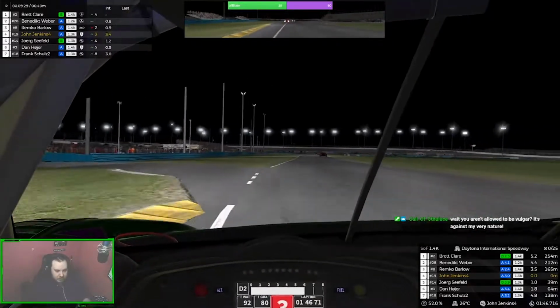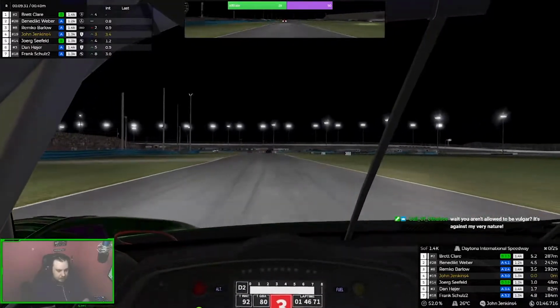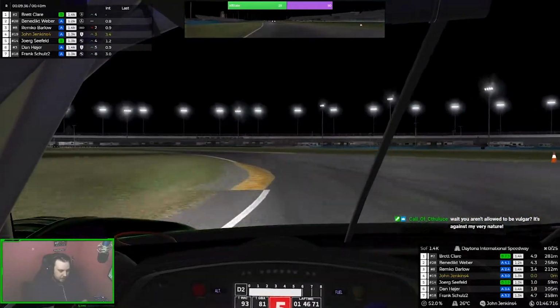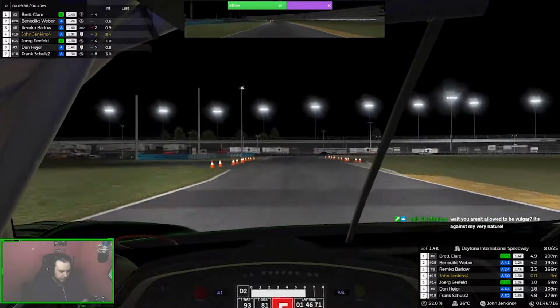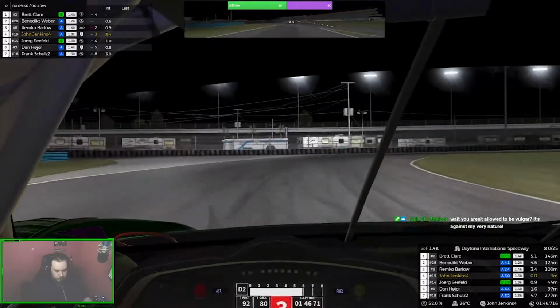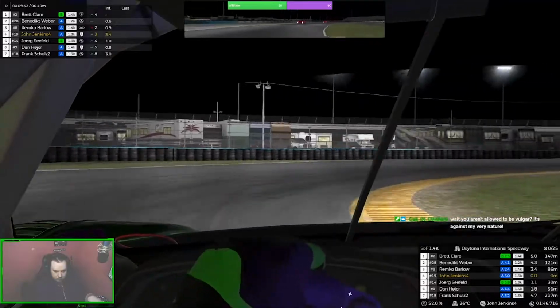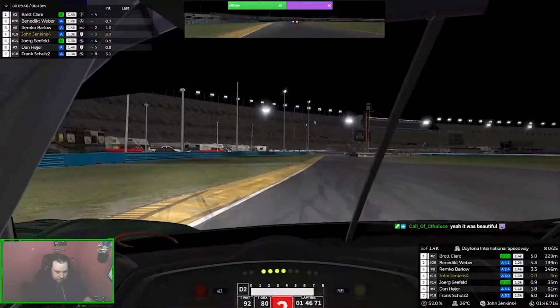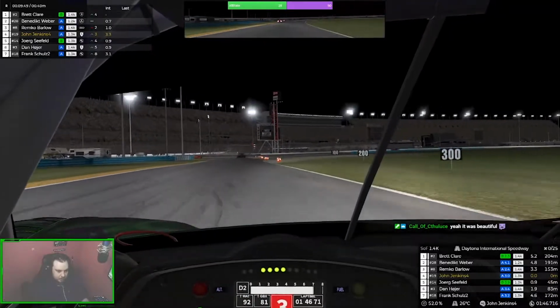The last race I overtook someone about 20 meters before the line at the end. It was like a drag race to the finish. He had a bit of damage, but I had an amazing bus stop.